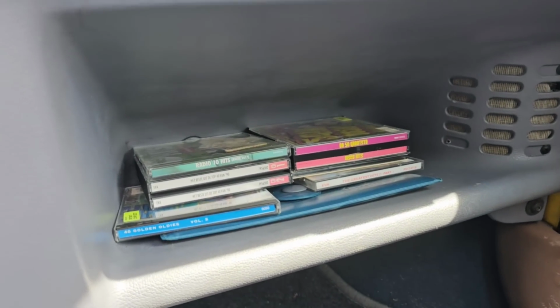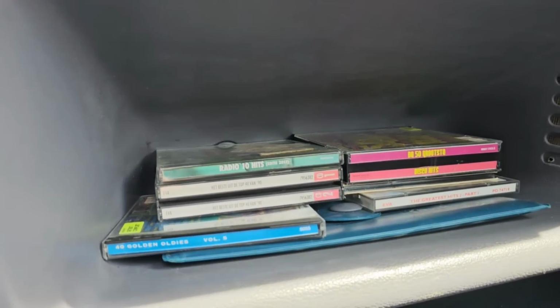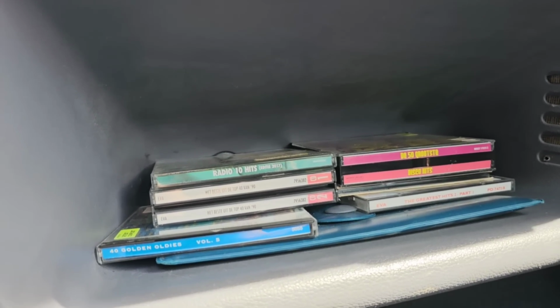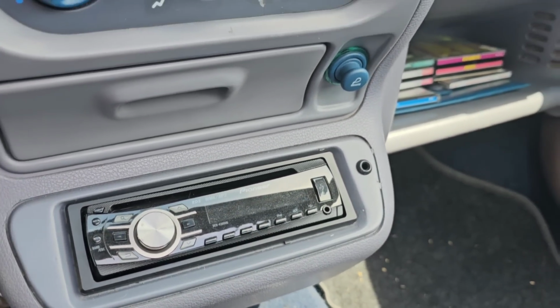Storage is limited to a bit of a shelf, but my friend Leontine has got her music here. What have we got? There's 50 Crushed disco hits. I think that's the best disco hits, and radio 10 hits. So there we go, a slightly more modern head unit in place to make full use of the functionality.